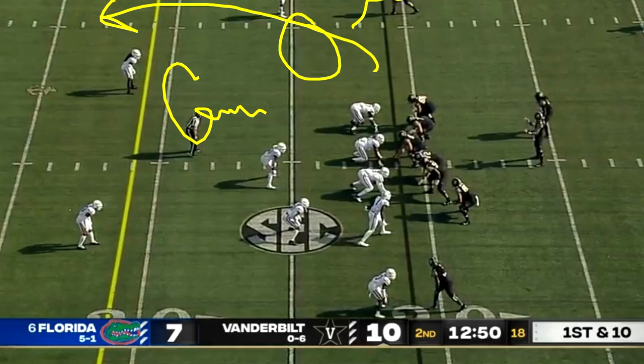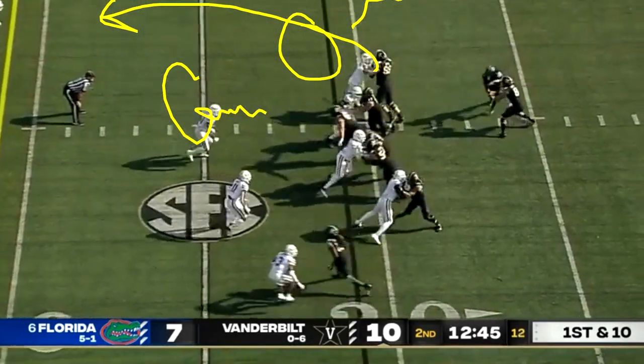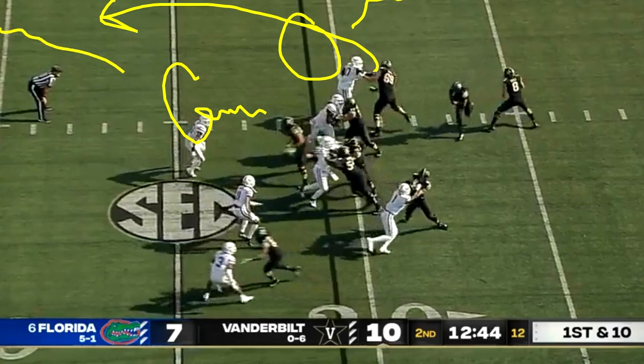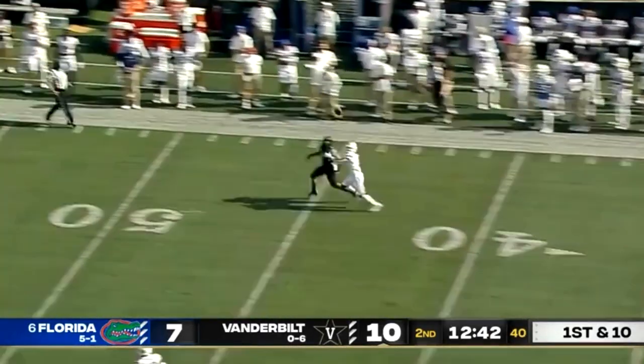Take a look here. They're going to fall off the screen. But we are going to be able to see this portion. There's Sean Davis. Again, he's primarily in run support here. So Brad Stewart knows he has no help over the top. He's going to get beat. There it is. It's a great pass.